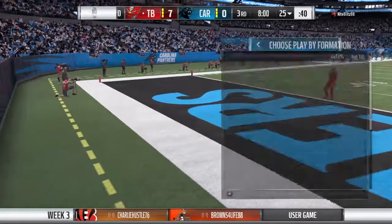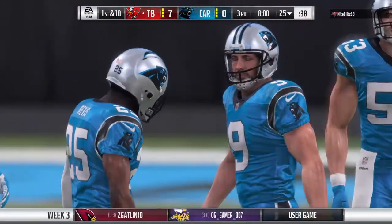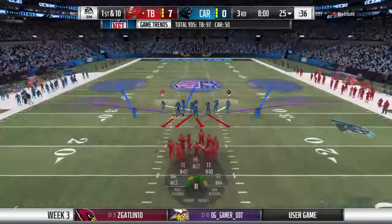And this will not be returnable. It's out of the back of the end zone for a touchback. Out come the Buccaneers. They'll have it first to start in the third quarter.